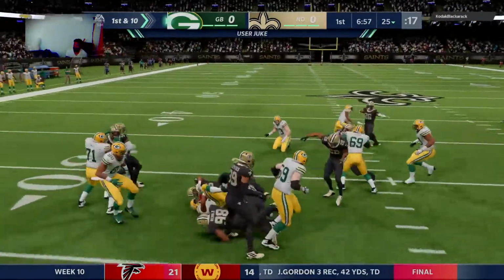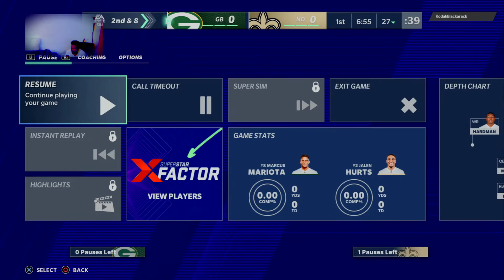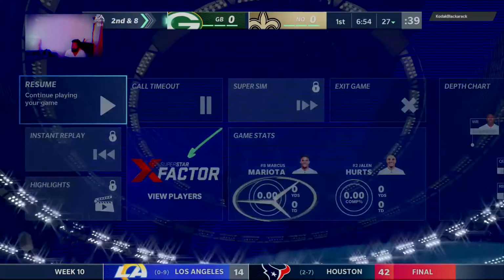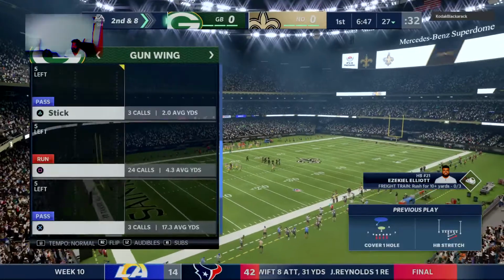Here's the first carry for Ezekiel Elliott. And he's upended after a gain of 2. Out to the 27. Ezekiel Elliott, the ball carrier. He was tackled at the 27-yard line. 2 yards on the pickup. It's 2nd and 8.